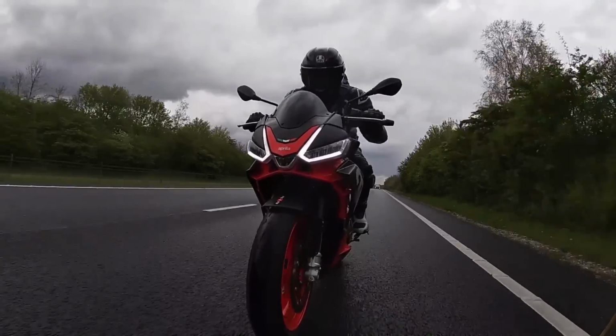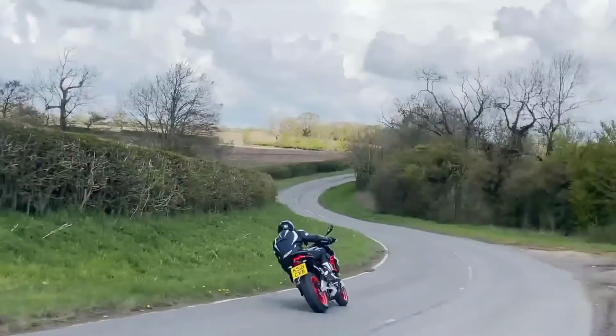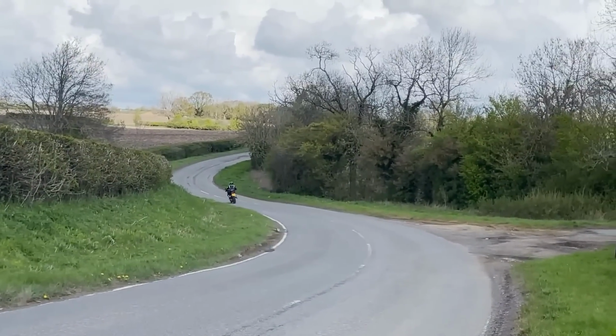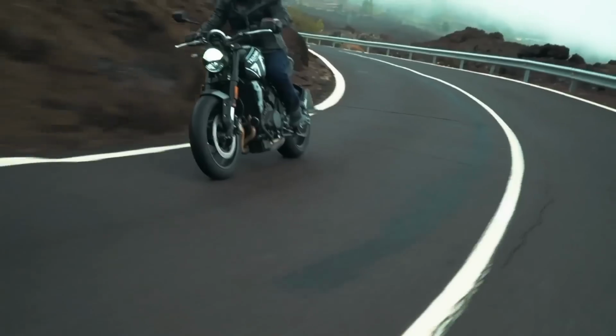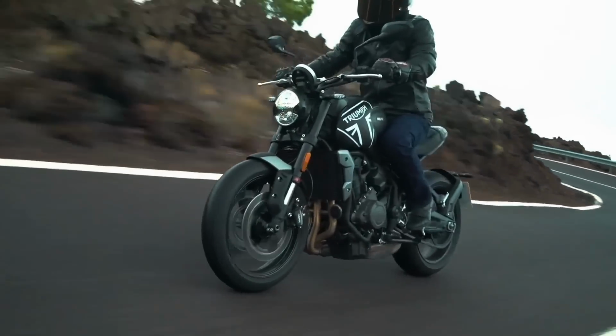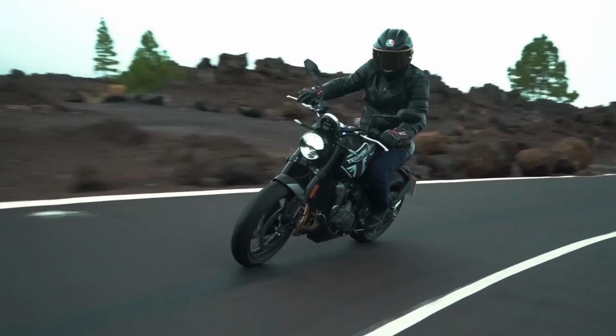The Aprilia may be the better machine if you're looking at these two bikes from the viewpoint of an existing rider. But as they are both in the market of hooking in new riders or those moving up from smaller capacity machines, the added value for money offered by the Triumph, not to mention its more easygoing character, really do make it hard to argue against.